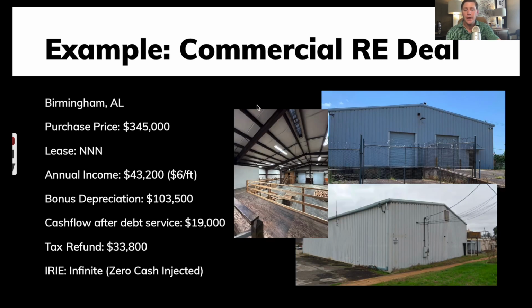Here's another building. This is in Birmingham as well. All these properties are in Birmingham. This is a building we bought for $345,000. The lease is triple net, again, meaning I'm not paying any of the outgoings. My tenant is responsible for that. The income is $43,000 a year. Bonus depreciation is $103,000. The cash flow is $19,000, and I'm getting a tax refund of almost $34,000. And I say the intrinsic return on injected equity is infinite simply because I got creative on this deal and didn't have to bring any of my own money to the deal. But that's for another video.